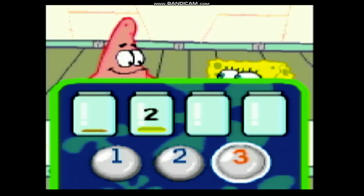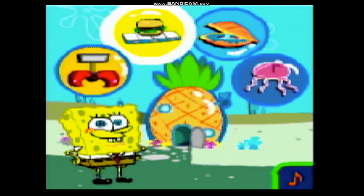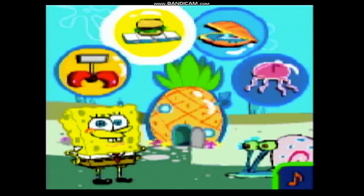If you want to keep playing this game, choose a level. To play a different game, press the home button. Use your pen to choose a game. Musical Kitchen Chemistry.